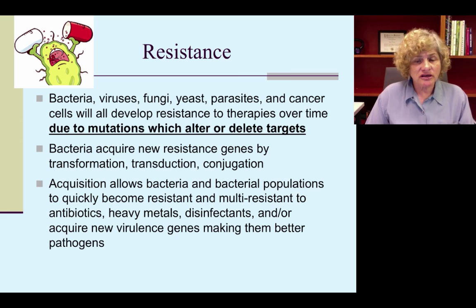But bacteria also acquire resistance by transformation, transduction, and conjugation. This allows the bacteria and the bacterial population to quickly become resistant and multi-drug resistant. They also can acquire heavy metal resistance, resistance to disinfectants, and/or acquire new virulence genes, which can actually make them a better pathogen.